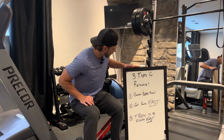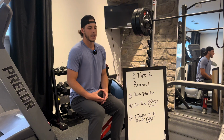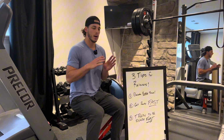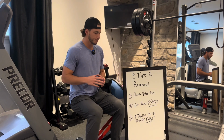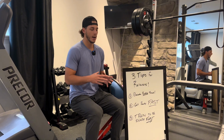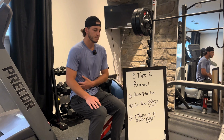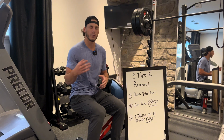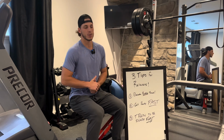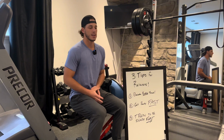So the first thing is eliminate pointless throws. The reason for that is that it's really easy as a baseball player, especially a pitcher, to just throw the ball all the time or throw the football around or do all those things. I'm not saying to eliminate these from your routine, but what I'm saying is with the limited amount of throws that you have in a day, right? Everybody knows that baseball players can't throw 1,000 throws every day and still be available. So even though you can feel like you're feeling good on a certain day, your goal is still to be available as much as possible, right? As a reliever, you want to be able to pitch in every single game if you can. Obviously, it's not going to happen, but we want to get as close to that as possible.